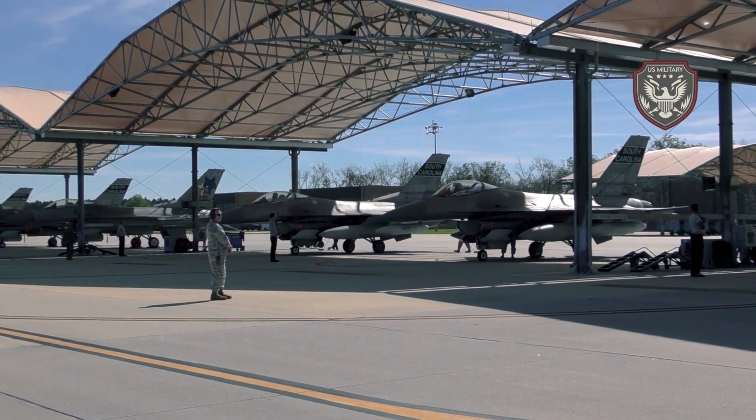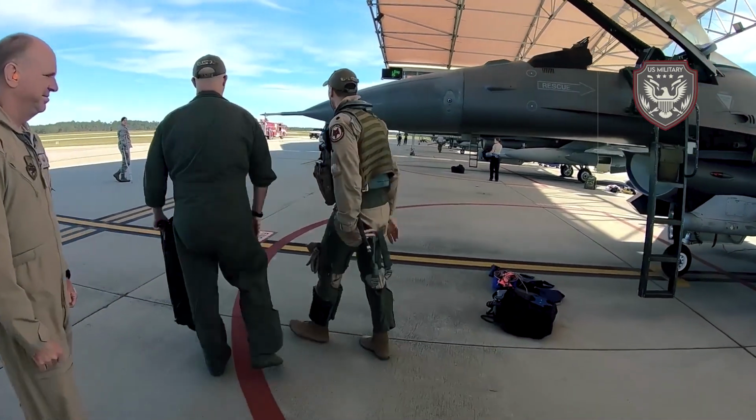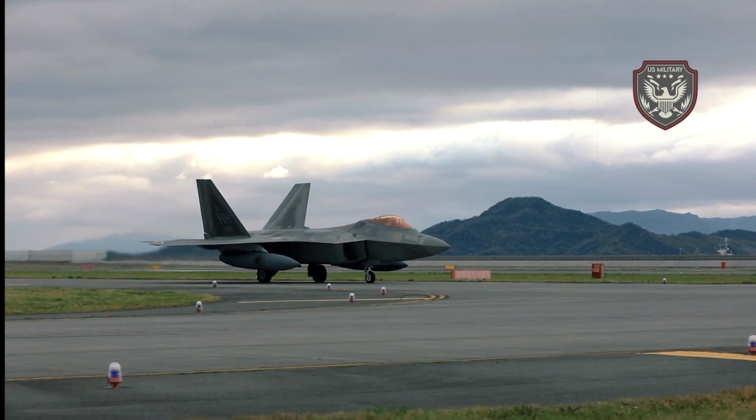The transfer of F-16s from Germany to Japan could be a step towards a permanent solution. The F-16 Fighting Falcons will support operations at Kadena Air Base and the Western Pacific region in conjunction with the F-22 Raptors.